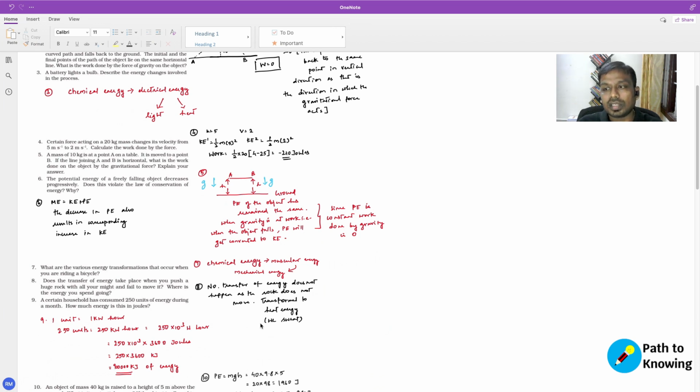If you were able to push the rock, the energy would have transformed into mechanical energy because the rock then moved. Otherwise, the only way it would have gotten transformed is that you would have gone tired, your temperature would have increased, and you would start sweating. So the chemical energy in your body got transformed into muscular energy, and then that transformed into heat energy, and you start to sweat.